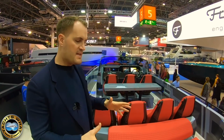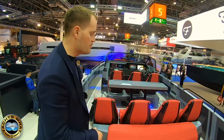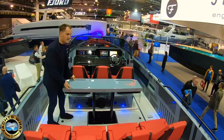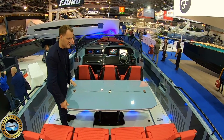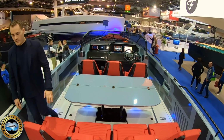So again, sunbed in the back, storage underneath, 7 seats, where the first seat row can be turned to give you a scenario where you can actually sit down and have a lunch or a dinner with 7 people. Very, very nice, completely new seats.